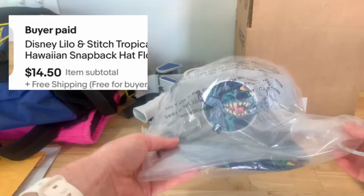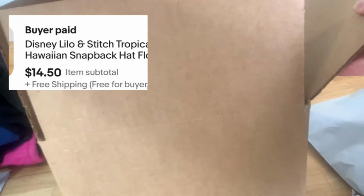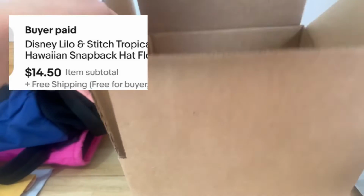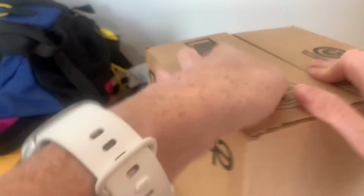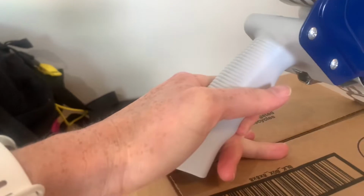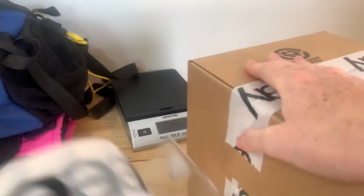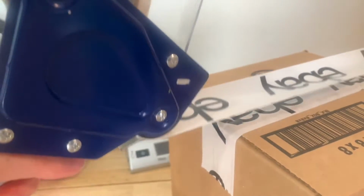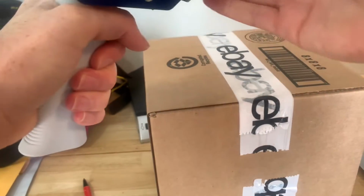Okay, next up is this Lilo and Stitch hat. We sold this for $14.50 and free shipping. We actually got this for free from a friend who was just trying to clean out his extra hats, and we took a best offer. I wasn't too worried about the price since it was for free, and regardless, we like to pass on the savings to our buyers. It's a win-win. They get some savings and we get to clear out some of our storage space.